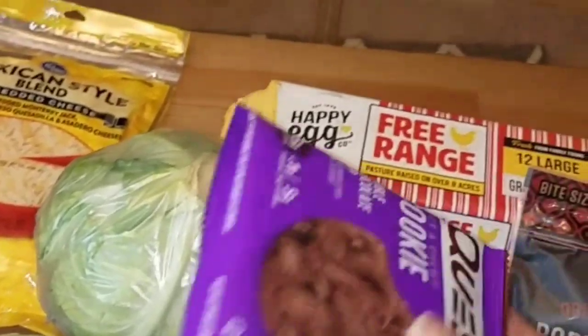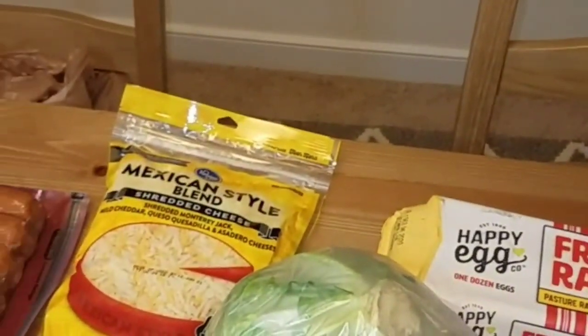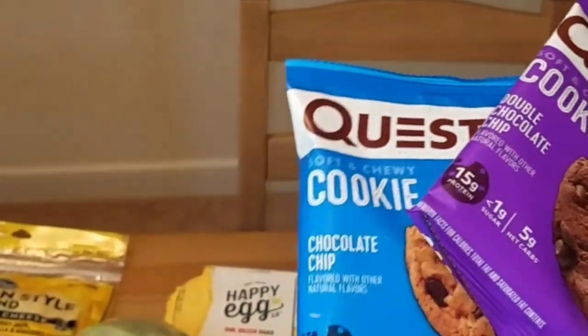Some Quest cookies for when I have a sweet tooth. And both of these, I have the chocolate chip and the double chocolate chip. And they are 5. Well, the double chocolate chip is 5 net carbs, but the chocolate chip is only 4.